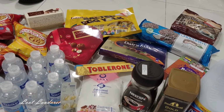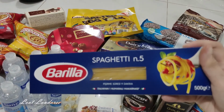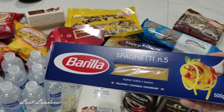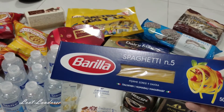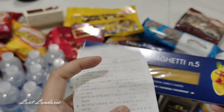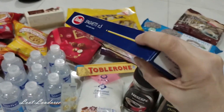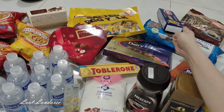Okay, next is Barilla spaghetti, 500 gram. I think it's just $1. Yeah, it's $1.50. Good quality spaghetti, quite a big pack. Just $1.50.